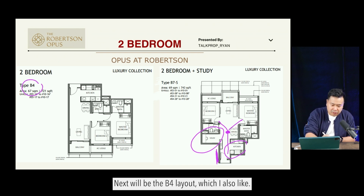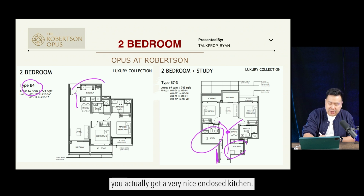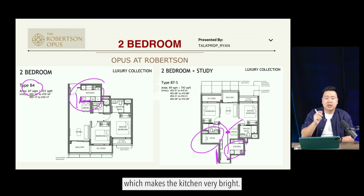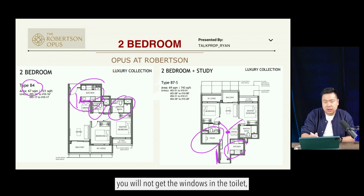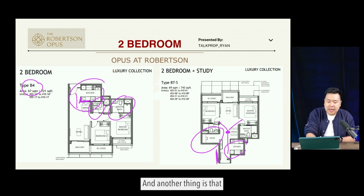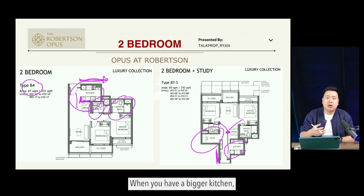Next will be the B4 layout, which I also like. With the B4 layout, when you enter, you actually get a very nice enclosed kitchen. One good thing is that for this enclosed kitchen, you actually get this glass panel, which makes the kitchen very bright. The not so good part is that you will not get windows in the toilet, which makes it a little bit more prone to moldiness. And another thing is that for this B4 layout, the kitchen is longer as compared to the 2 plus study. When you have a bigger kitchen, definitely I think it's a bonus to have.